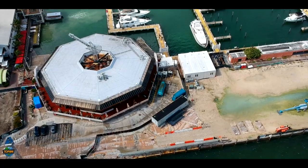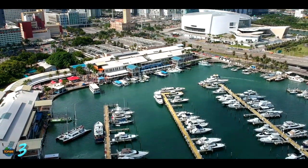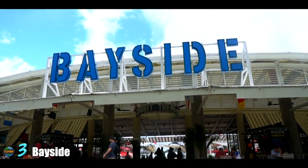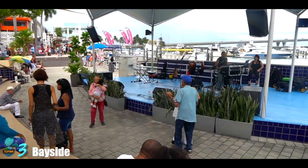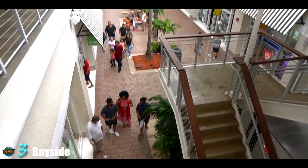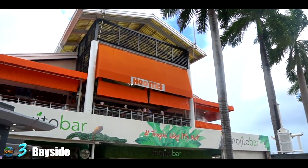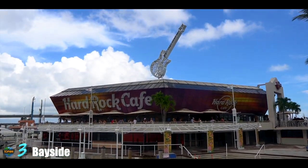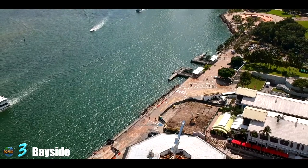Now in the heart of downtown Miami, we arrive now at the number one visited attraction in all of Miami, Bayside Marketplace. This two-story open-air shopping center combines live music, over 100 retailer shops, and popular restaurants such as Hard Rock Cafe, Hooters, Bubba Gump Shrimp, as well as many other lovely places to enjoy your food and drinks, and all located on a beautiful seaside setting overlooking the bay.